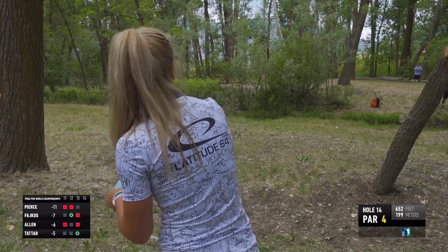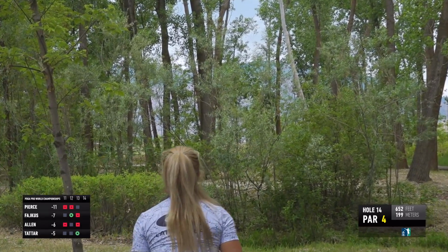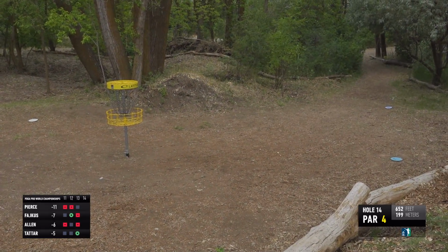That was interesting. Oh, so I think she was OB, so now she took it back along the line of play. Yeah, that makes a lot of sense, to get some room to go over the trees. And almost throws it in. Yeah, she did.